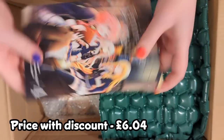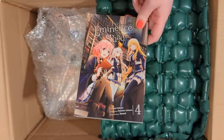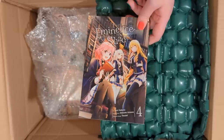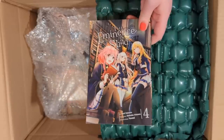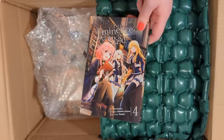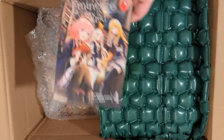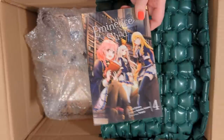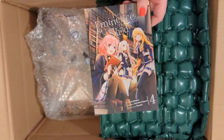Next we have Eminence in Shadow 4, and this is one of the volumes that I picked up that isn't a new release, and it's one that I've been struggling to find for a decent price. I read Volume 1 as part of Isekai Month, and I adored it. I loved it so much. It's great, and I want to get up to date with it, except I was missing a couple of volumes, so I think there is another one in here somewhere. Fingers crossed. Can't wait. It's very thin though, so I definitely didn't want to be paying a crazy price for it if I could.